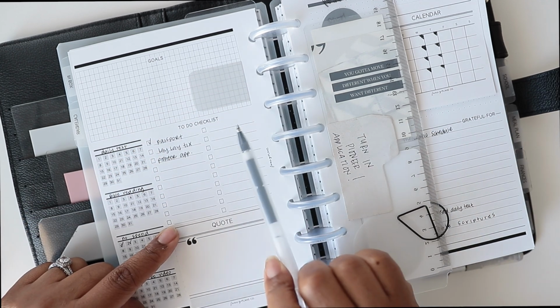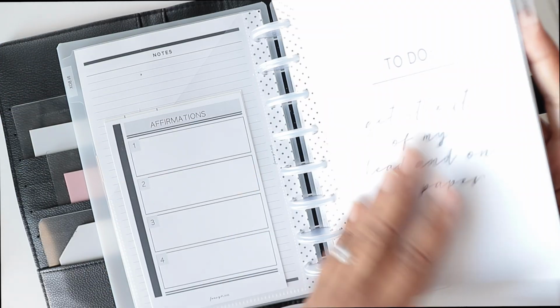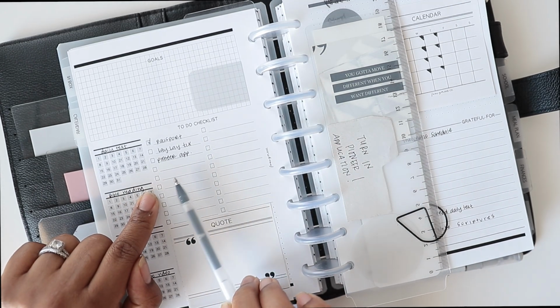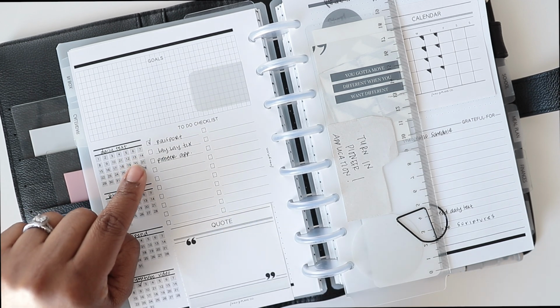So this is my to-do checklist right here. This is where I write all of the things, and typically that comes from my inbox. So I'll see what I need to do here, and then I'll dump it out here. And then also, again, anything I need to do for the kids, like I have to get Addison's passport, okay? And then I check things off as I go.